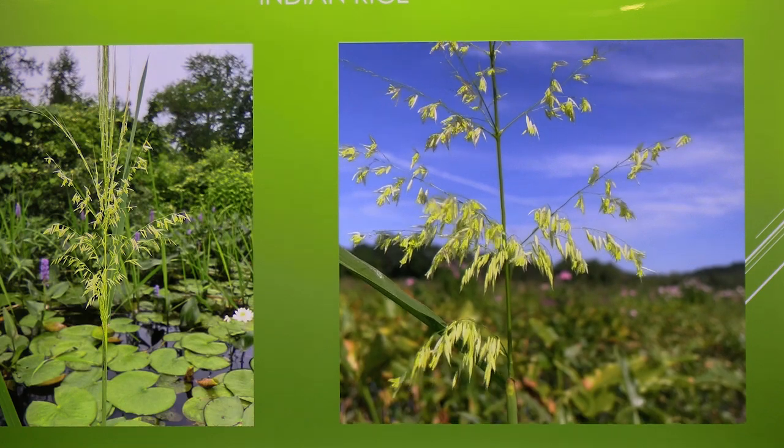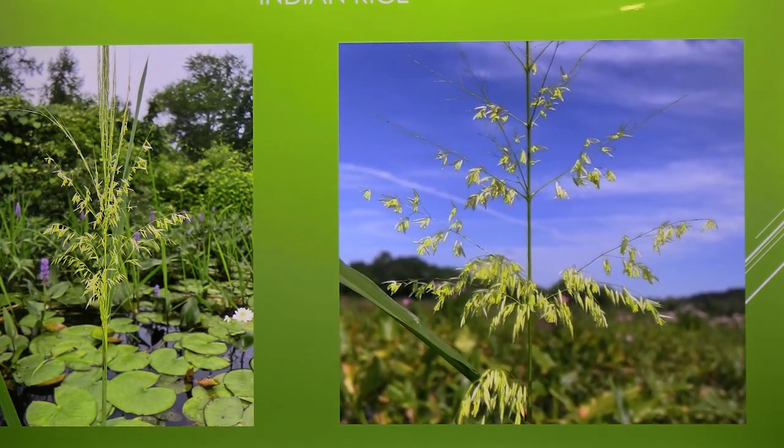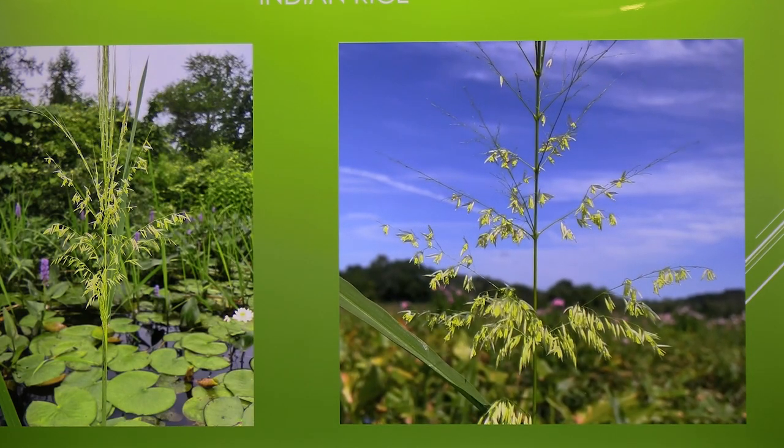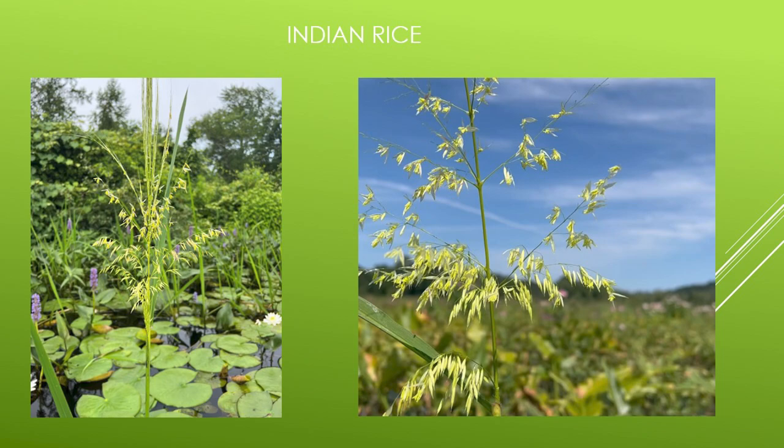Now this one's pretty interesting, and this one actually is a foodstuff. I mean, again, native people would collect these. It's called Indian rice. It's like a wild rice. It's not technically a rice. I think it's technically a grass. But those seeds are edible just like a rice would be, and you know, they can make bread out of them and things like that.